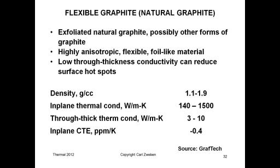They are anisotropic so that they have low through-thickness thermal conductivity. That can actually be a benefit by reducing surface hotspots in consumer products. Notice that this family of materials has low range of densities. Thermal conductivities as high as 1500 watts per meter Kelvin in plane. Through thickness conductivities are very low. It's almost a thermal insulator through thickness, which is an issue, but you can get around that problem.